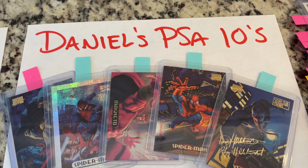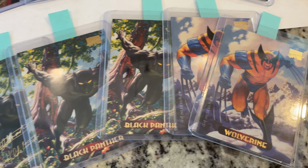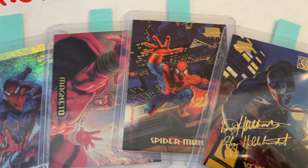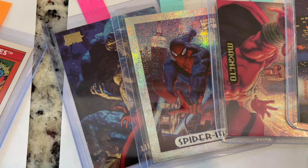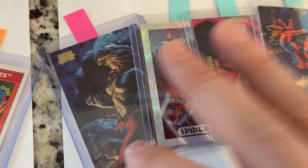Here we're calling this Daniel's PSA 10s, but really this is a group selection here. All 3 of us went in on this Marvel Masterpiece set here, and we were fortunate enough to pull 2 Wolverines, 2 Black Panthers, a gold signature Black Panther, gold signature Venom, Spider-Man, Power Blast Magneto, Spider-Man, Hollow Full, and just for Daniel's own personal reasons, he wants this husk here.